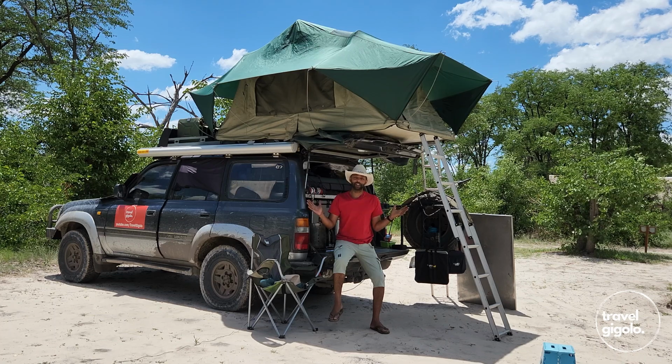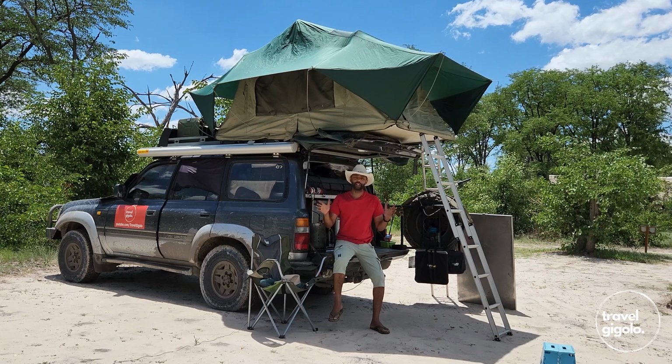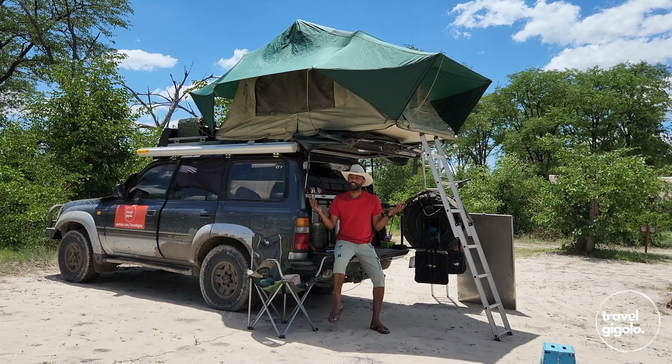This is an unfenced campsite. We're in Moremi National Park, which is a big 5 park. We haven't had any interactions except with a honey badger and some impala coming through the site so far. But take note that this is an unfenced campsite in a big 5 national park.